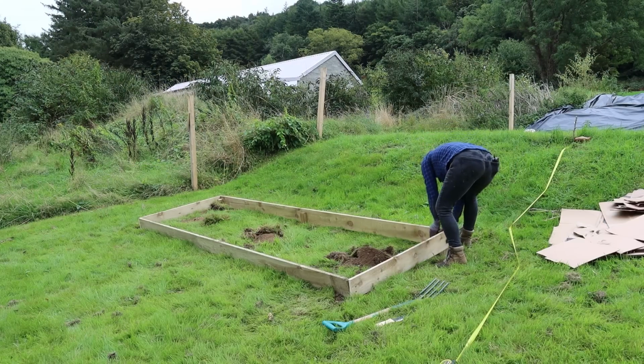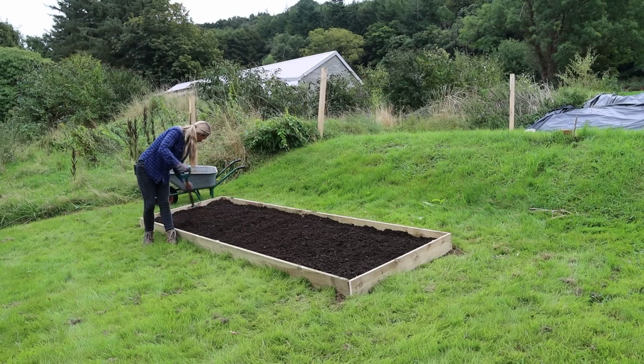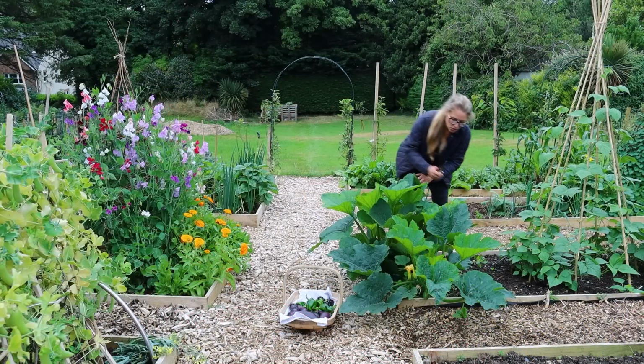Well, let me tell you that some years ago, I discovered no-dig gardening, and it has changed my life when it comes to the garden. Because everything that we've been taught in the past about turning over the soil was not right. It wasn't correct. We don't have to do it.